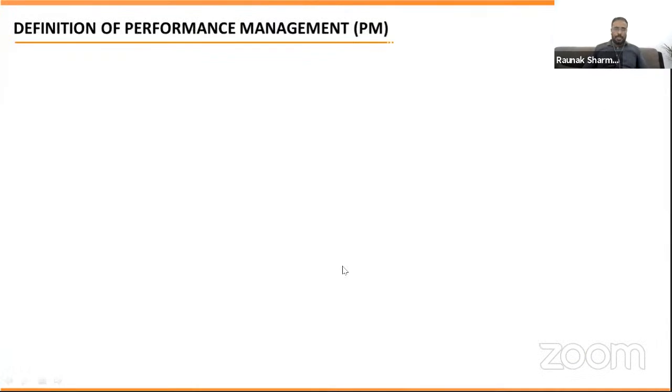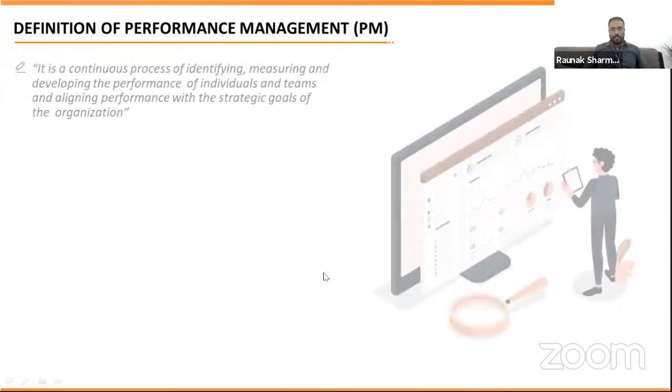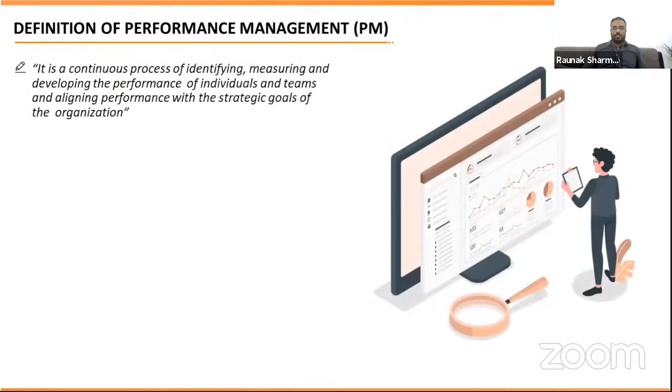Now, let us also see some definitions of performance management. It is a continuous process of identifying, measuring, and developing the performance of individuals and teams, and aligning performance with the strategic goals of the organization. The most important point that we have to take from here is that it is a continuous process. These days, companies are changing the way they do performance management.